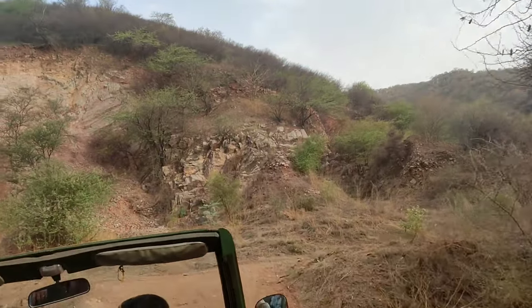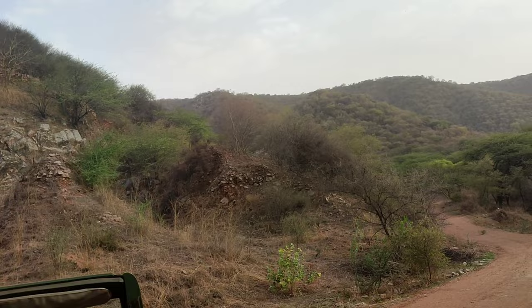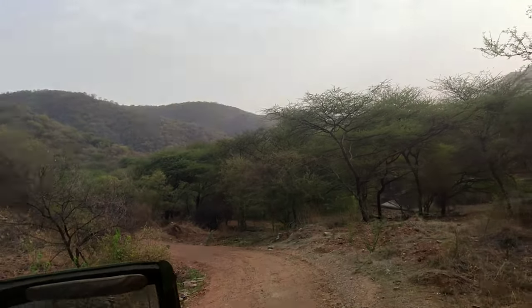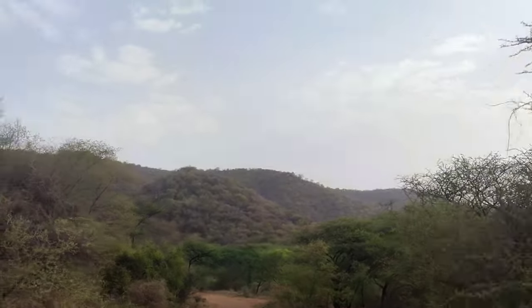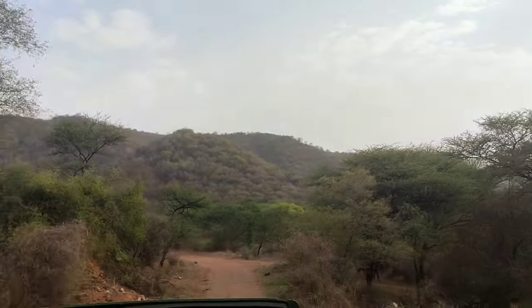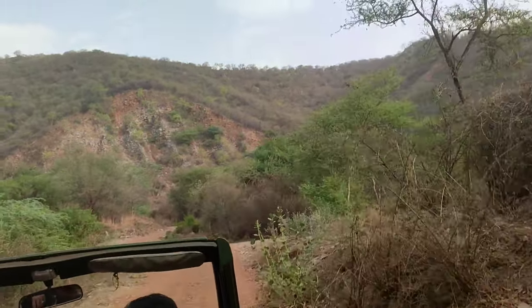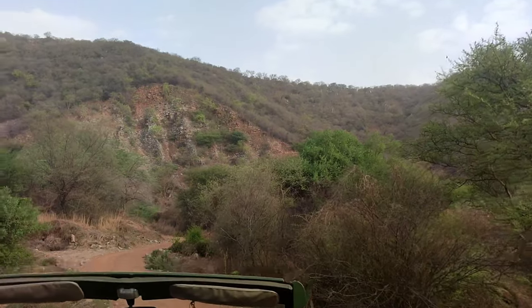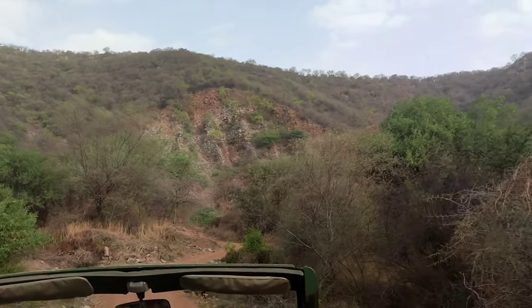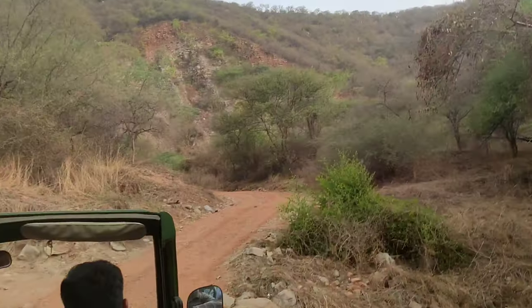Leopard is a shy wild animal. Leopard doesn't like human interference. Driver told us here is where a female leopard and her cubs walk daily.